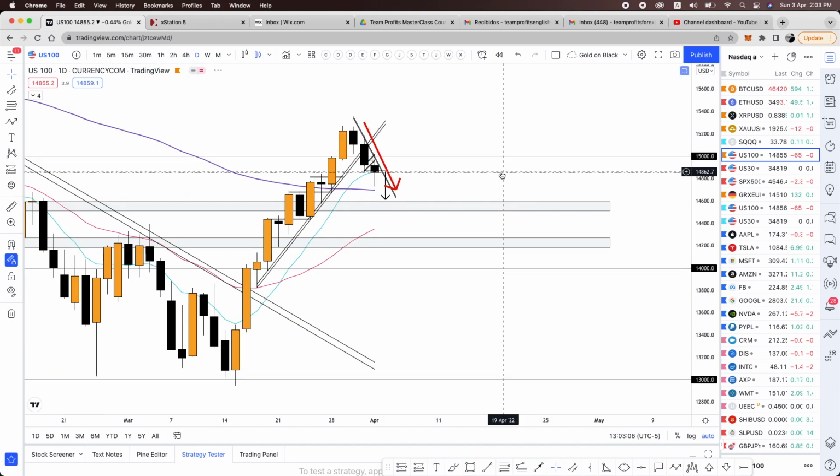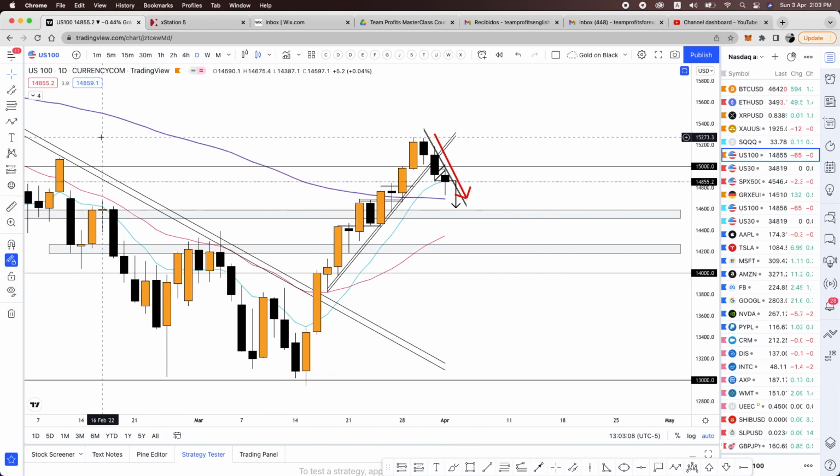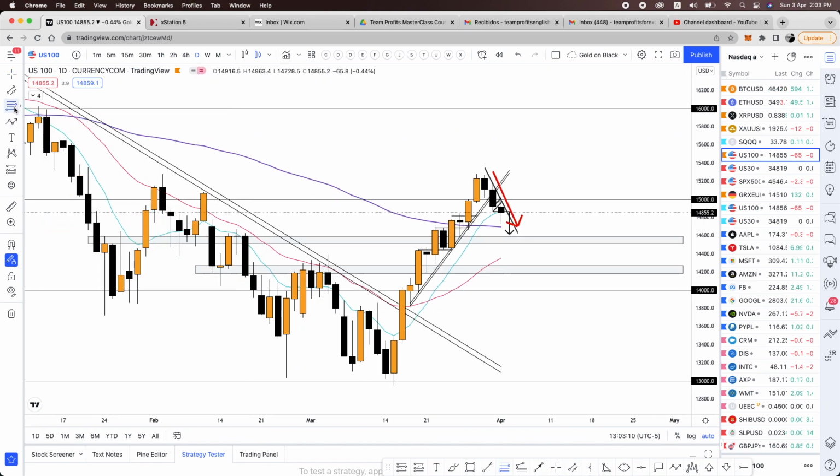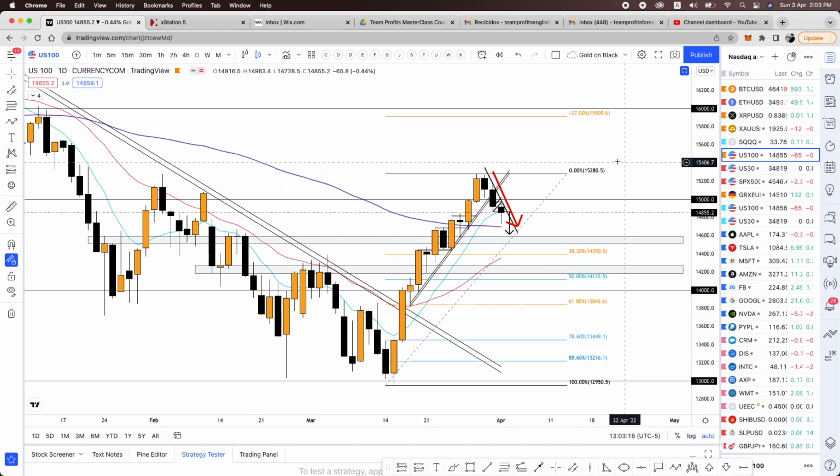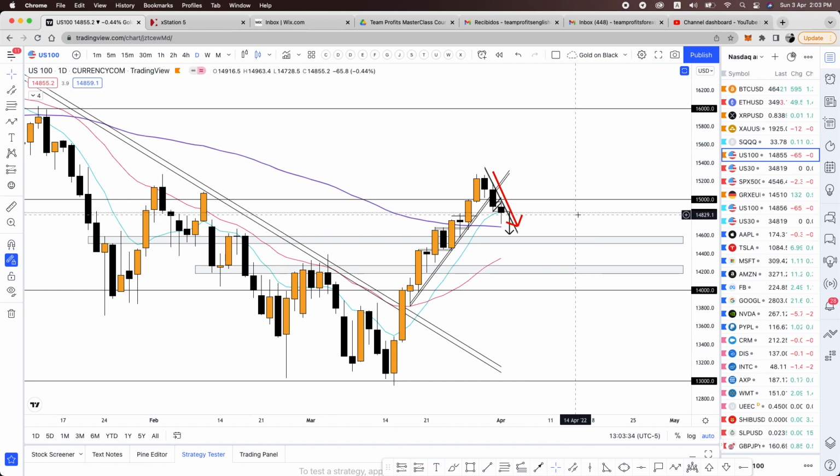Now if we go on a daily on Nasdaq, as I mentioned before in the previous videos, remember that I'm actually posting a video every single day, okay? So right here we got this massive push, and now we're having a correction, a pullback, right? It's very possible the market could be looking to these areas right here, okay? 38.20, 50, or 61.8 in the golden zone, okay? And the Fibonacci. All right.